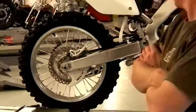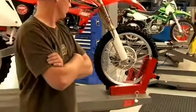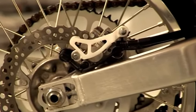Changing brake pads. If you ask most blokes about changing brake pads, they'll tell you it's a real pain in the ass. But today, we're going to show you an easy way of inspecting and changing the pads on both your front and back wheels quickly, and most importantly, without the trouble of having to remove your axles, chains, and wheels first. First up, let's tackle the back brakes.